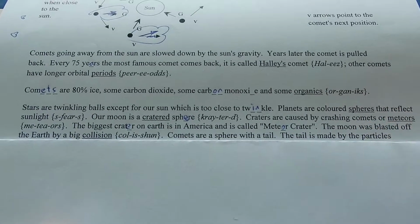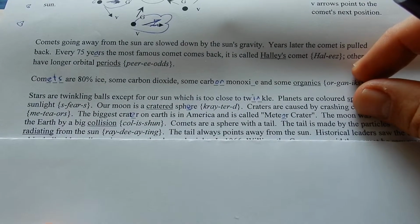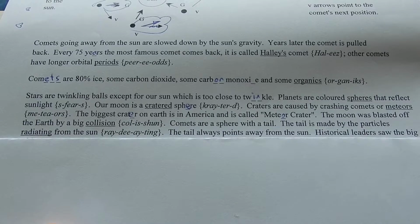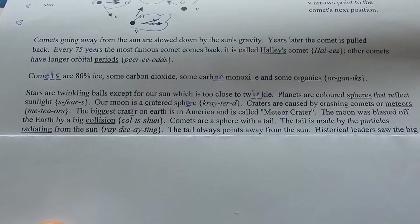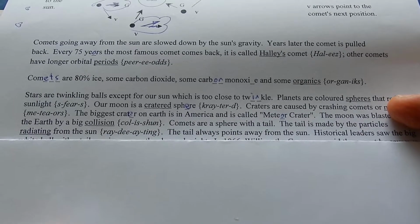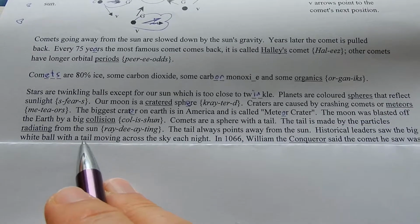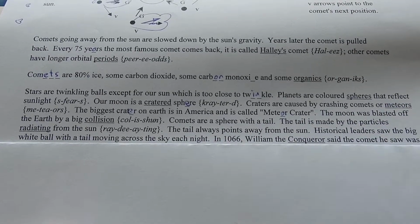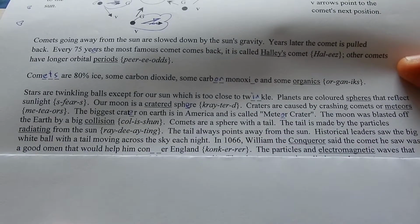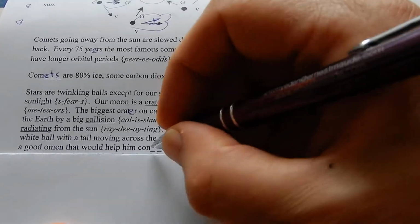Comets are spheres with a tail. The tail is made of particles radiating from the sun. The sun's radiation hits the comet, sending bits off behind the comet. Behind? Away from the sun. The tail always points away from the sun. Historical leaders saw the big white ball with a tail moving across the night sky. In 1066, William the Conqueror said the comet he saw was a good omen that would help him conquer England. Maybe it did.